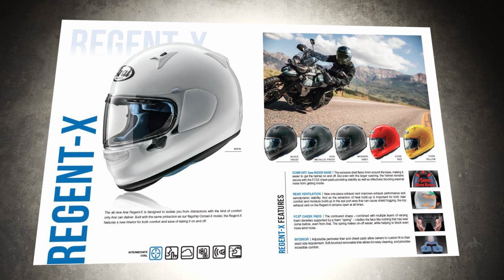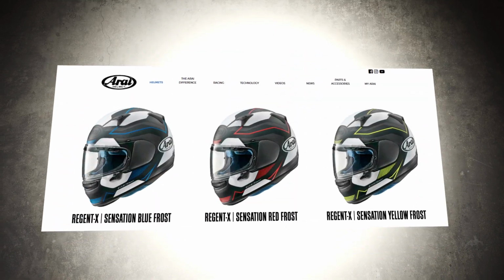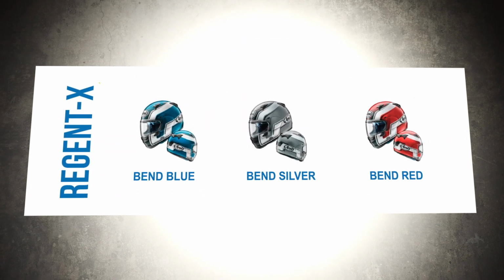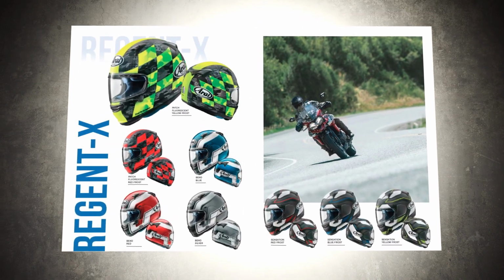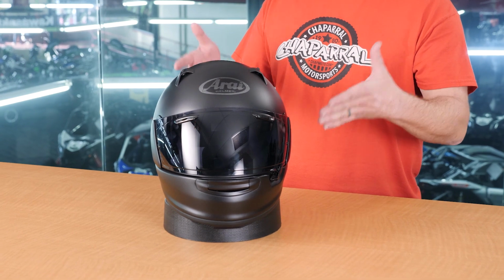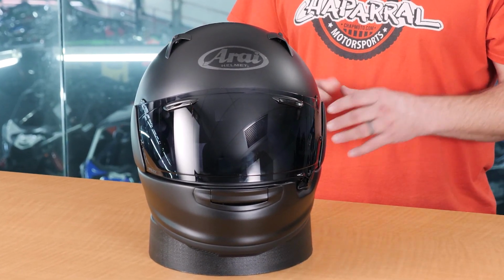Now this Arai Regent-X comes in 6 different solid colors, 3 different colorways for the Sensation helmet graphic, and 3 different colorways for the Bend helmet graphic. Now all of these Regent-X helmet styles and colors are available in extra small through 2X. And there you have it, the brand new for 2020 helmet from Arai Americas. This here is the Regent-X helmet. It's coming in right there at the $500 price point, so you have ultimate protection at a valued price point.